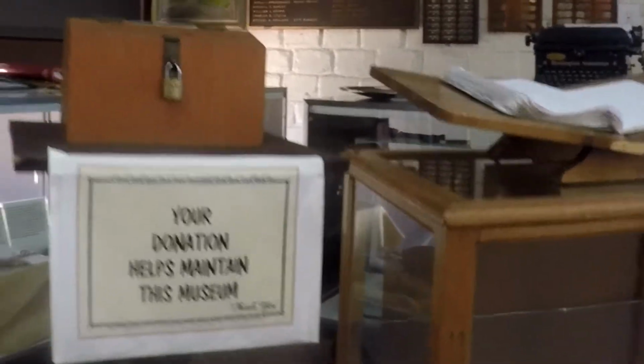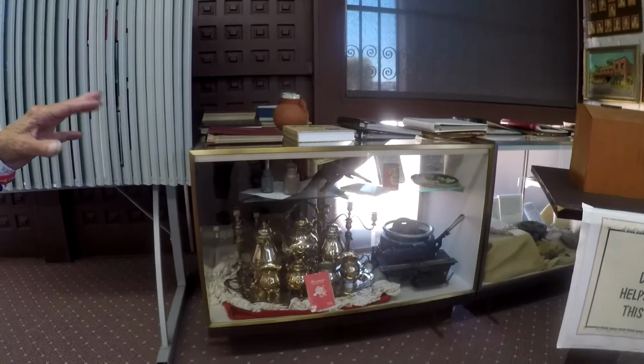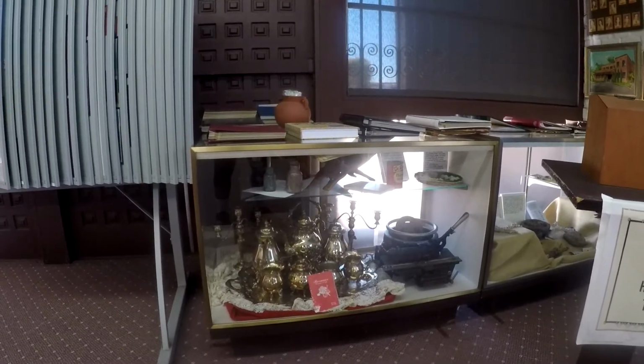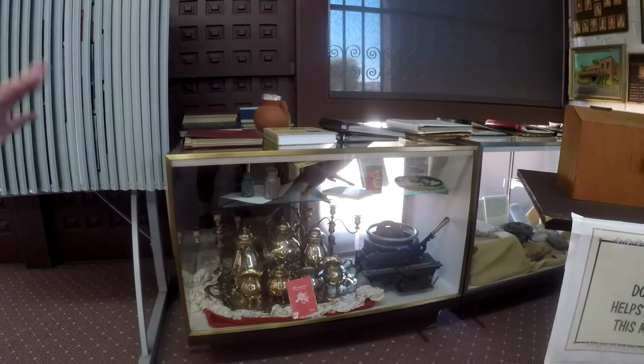The tea service down below belongs to the Rossmore Women's Club. We do a home tour the first Sunday in December. You still do the home tours? Oh yes. We'll never stop that. But we always have a tea afterwards.